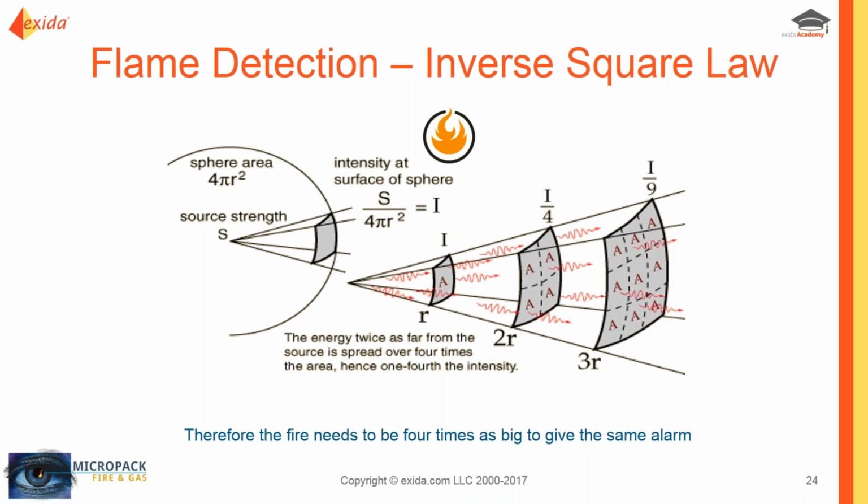So what you can see from the inverse square law is that as we double the distance from the device, if our fire is twice as far away from the device, we actually need that fire to be 4 times the size in radiant heat output to be detected by that flame detector. And that's why you typically see radiant heat output targets of, for example, 50 kilowatts, 100 kilowatts, 250 kilowatts, and so on and so forth, depending on the escalation potential within the area. And we'll also look at this when I show you the mapping software just shortly.